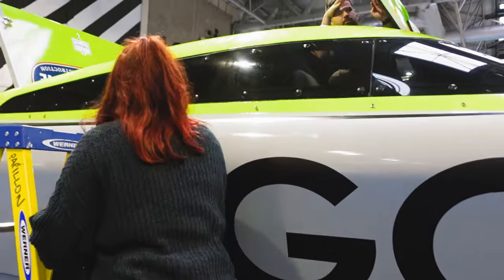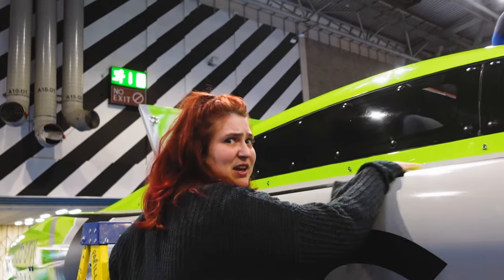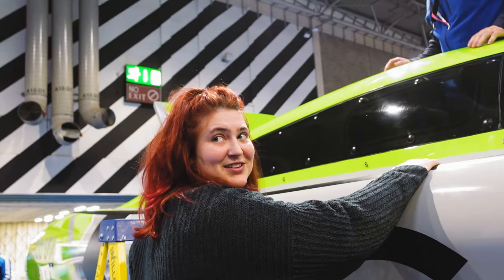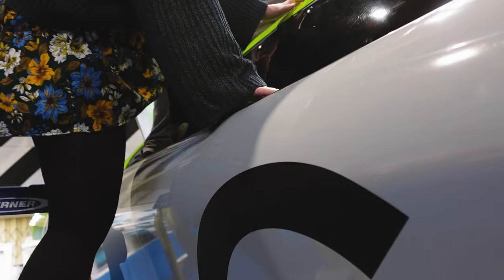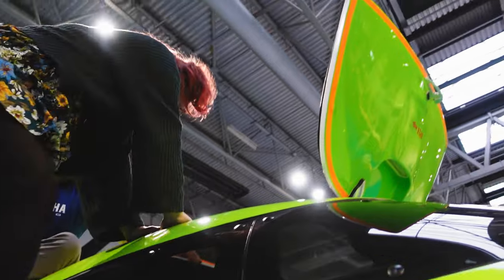Oh, there's movement. It's really slippy. I can't go on here with my holey socks. Oh yeah. Can we have a look? A quick look, yeah. Can't get inside. It's just a race team, so they come inside. But you can come up and have a quick look. Oh yeah, brilliant. It's extremely slippy, so okay. Goodness. Just be very careful. Hold on in here.